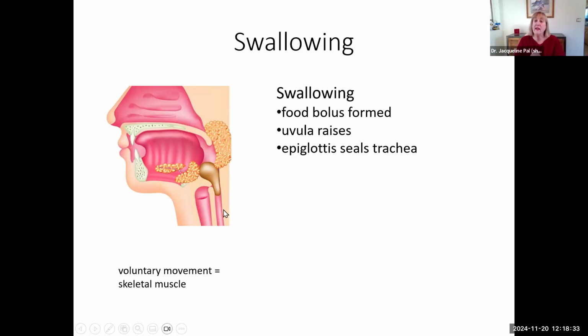Now, we know, everybody swallow. This is voluntary movement. So it must be skeletal muscle at this point. Okay, don't forget the basics we learned way back when, week 1. Voluntary movement means it must be skeletal muscle. Involuntary movement means it must be smooth muscle or cardiac muscle. We're not talking the heart and the digestive system. So anytime we're talking involuntary movement in the digestive system, it must be smooth muscle.